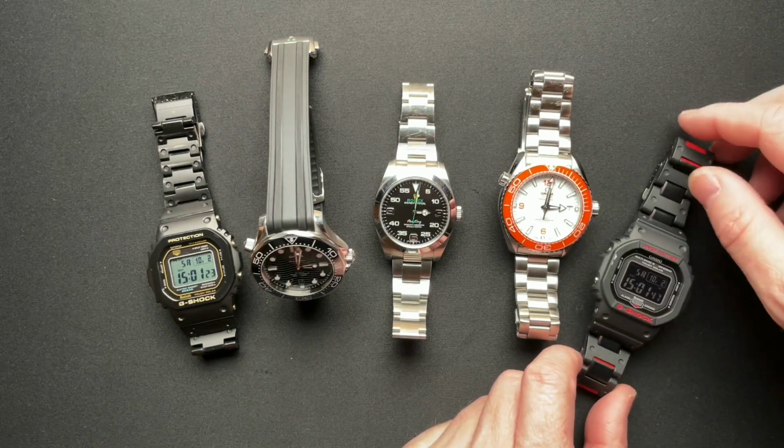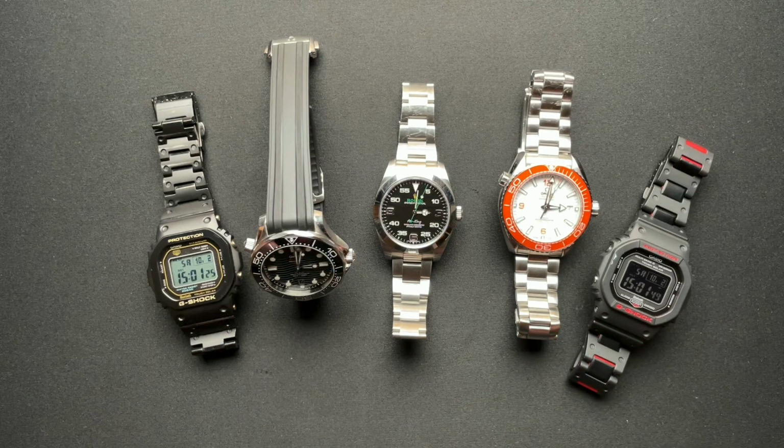And I'm doing that with knives right now as well. So yeah, it's a slippery slope and kind of a crazy hobby that we're all in, isn't it? So let me know, what is your most worn watch or most worn couple of watches if you're like me and you can't narrow it down.